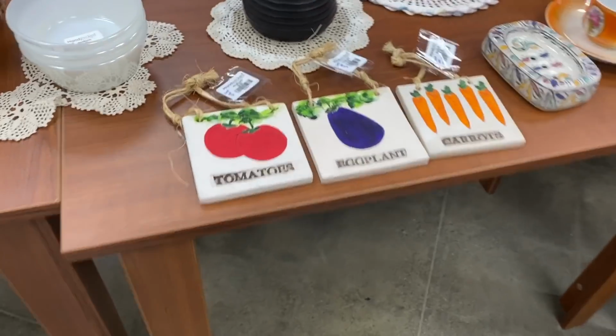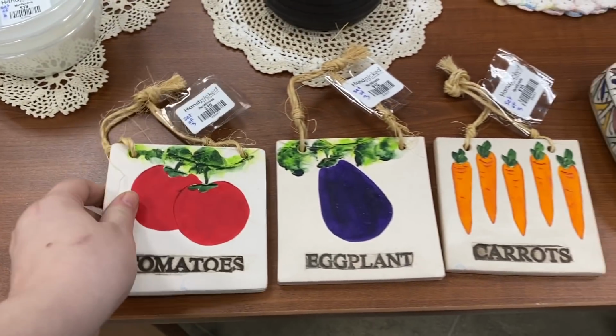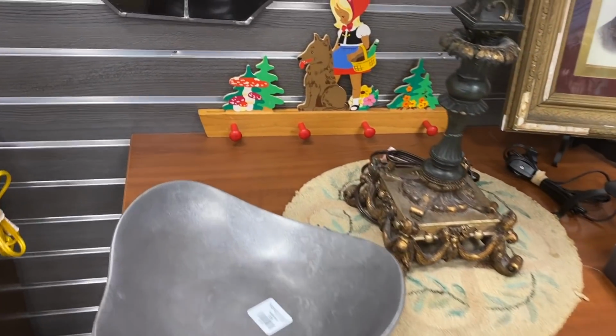So what you've been seeing with all these high prices is Goodwill's handpick section. They wanted $15 for the set of three signs here. I probably would have grabbed them if they were a little cheaper, but you know, I do kind of like the gardening harvest kind of stuff for decor.